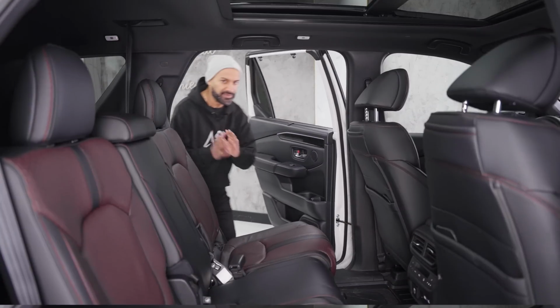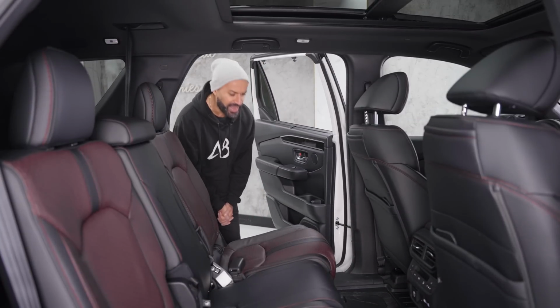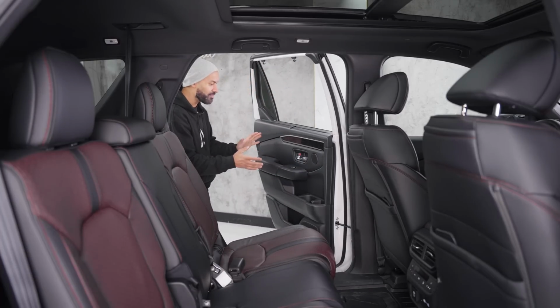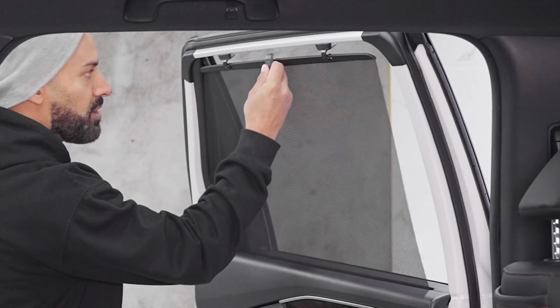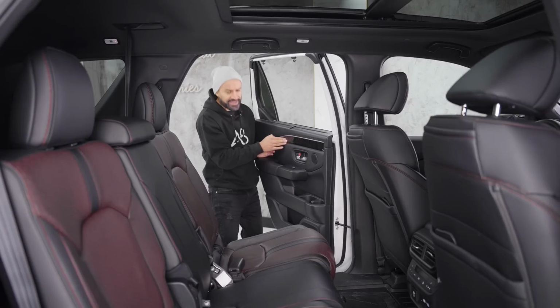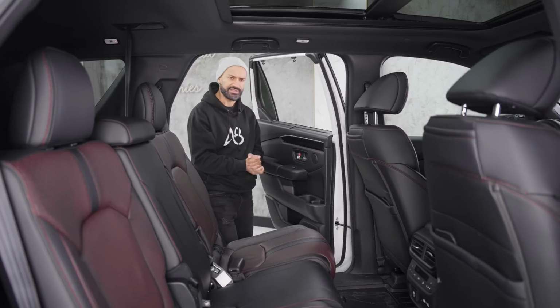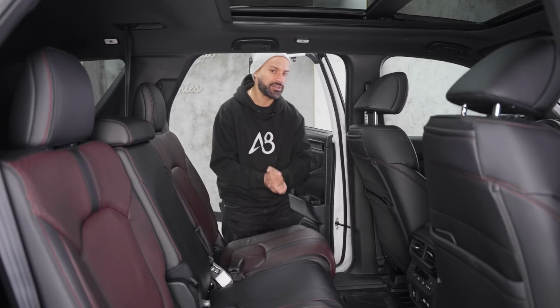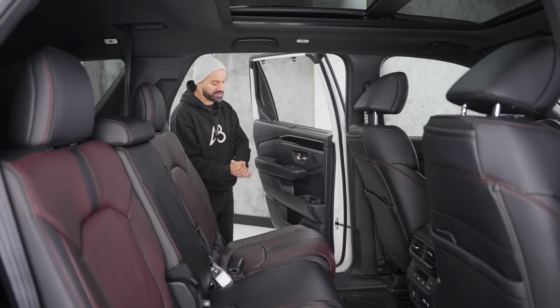Second row of the all-new Honda Pilot, and this is where the Honda Pilot really shines. So we'll start off with this door panel. You do have sun blockers right there. You do have this nice trim that looks like it's all braille. Fancy. I really like that piece. Then you have Bose now, which has 12 speakers in the 2023. It wasn't available in the last model.